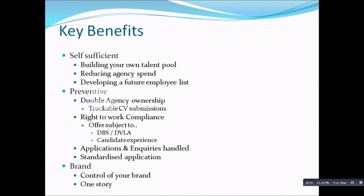All applications and enquiries are handled here at SER in a professional manner, allowing you to get more standardisation into your process, and importantly, it allows you to have brand control because you have one point of contact. You don't have various recruiters saying various things about your organisation, so your brand message is portrayed throughout the recruitment process.